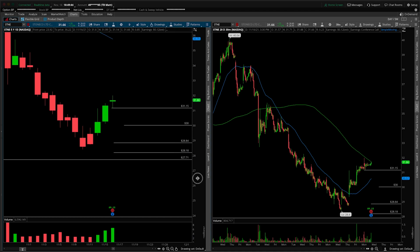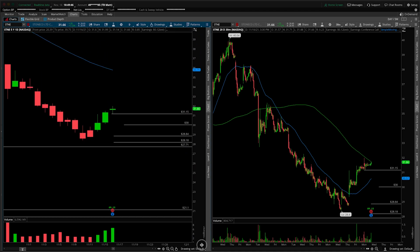And instead, what I might be more apt to look for is not the flush all the way to 21. But basically, if we start breaking down underneath this zone of support, that opens up the door for lower. In that case, I would just be monitoring for continuation and trailing your stop lower as the price potentially moves lower. I'm not saying it has to flush all the way to 21.10. That's just the next structural element, which we pointed out from the daily perspective.